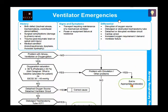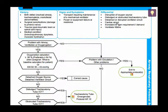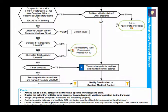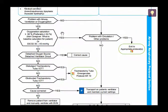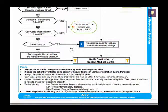Likewise, we're at the ventilator emergencies. This is AR9. Because there are commonly other EMS providers in the back when a patient is being transported on a ventilator, when the alarms go off and there's some type of an issue, there's a certain thing that you want to go through to look and make sure that there's not a specific type of thing that can be corrected.